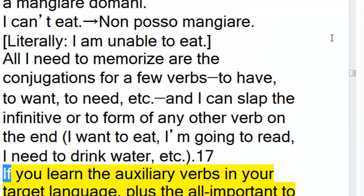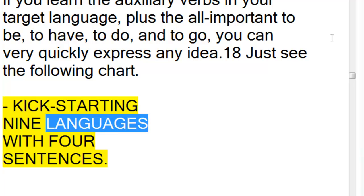Point 17. If you learn the auxiliary verbs in your target language, plus the all-important to be, to have, to do, and to go, you can very quickly express any idea. 1.8. Just see the following chart. Kickstarting nine languages with four sentences.